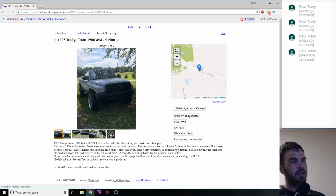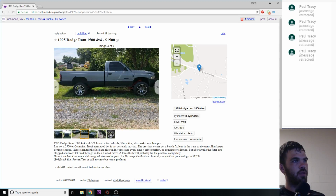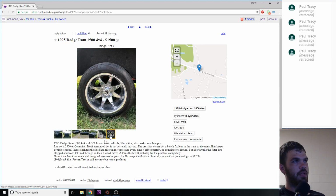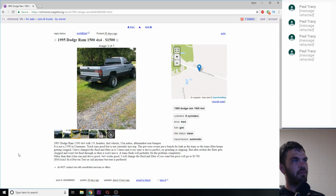Let's look at this. I looked at this one earlier. So this truck has some nice wheels on it. I think it is 4-wheel drive. Yeah, it says it's 4-wheel drive. But other than that, there's really nothing special about it. It's got nice wheels. Tires are spanked on it. It's a long bed regular cab, half-ton truck.